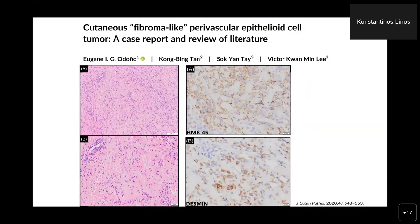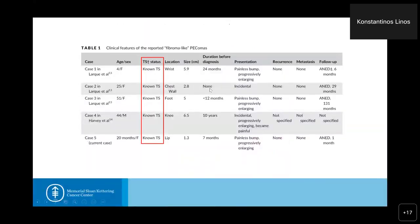And very recently has been described this cutaneous fibroma-like PEComa, which is important to diagnose because the cutaneous PEComas that are not the fibroma-like subtype are not associated with tuberous sclerosis. The PEComas in the kidney are associated with tuberous sclerosis. PEComas in the skin are not, but the cutaneous fibroma-like PEComa, actually all these cases were associated with tuberous sclerosis. So that's very important. So if you make a diagnosis of fibroma-like cutaneous PEComa and the patient does not have a diagnosis of tuberous sclerosis, you need to pick up the phone and talk with the clinician or put it in your report because they need to search this patient for stigmata of tuberous sclerosis.